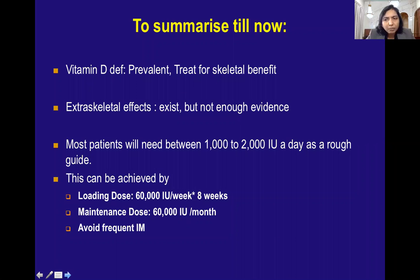Now, doing a vitamin D level is going to cost you a lot. And if the patient cannot afford it, rather than doing a value, you can directly start the patient on oral vitamin D. Okay, so you will not go wrong. You will not cause toxicity by giving an oral dose of 60K per week for 8 weeks, and thereafter 60K once a month.